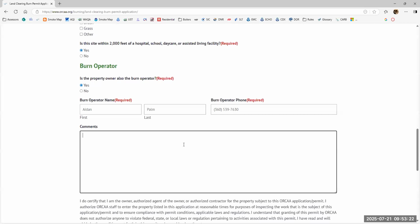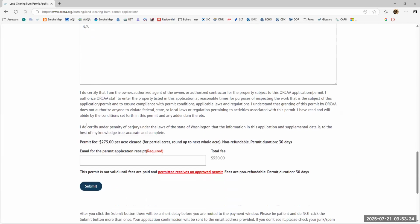So we don't get all the piles burned up or misplaced, or we're looking at different burn operations on the same parcel and we just want to know what's going on. So for this, I'm just going to put NA because I don't have any other comments.